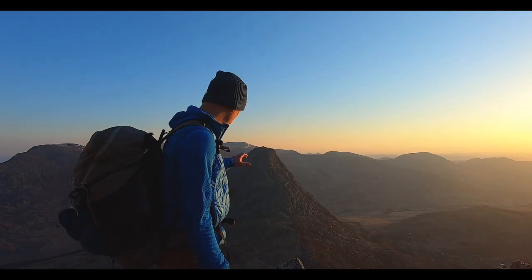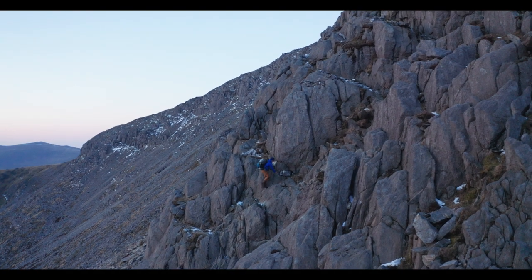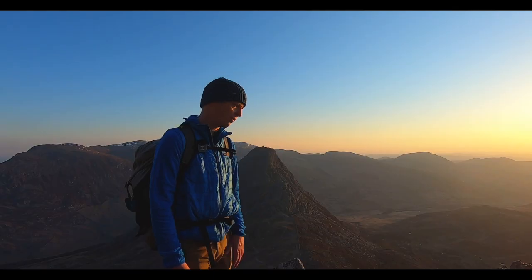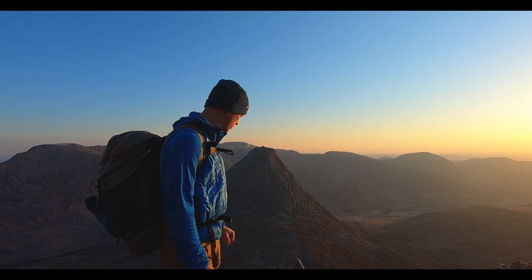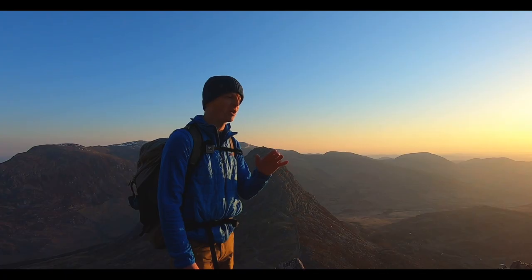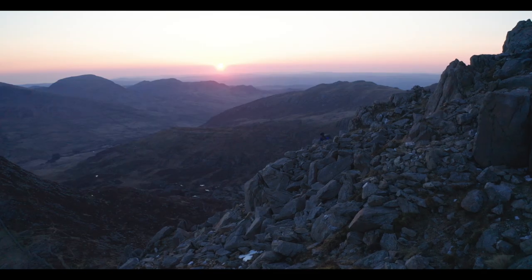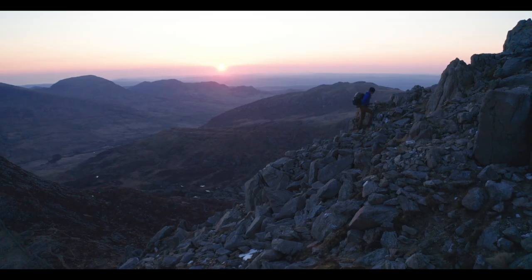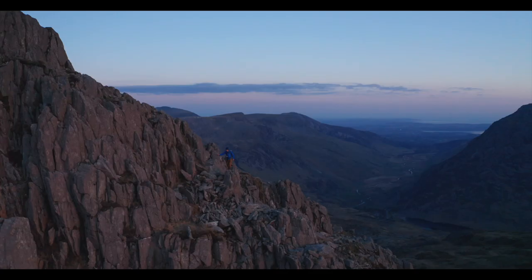And then I made my way up the ridge, and it's a beautiful, really nice grade one scramble. Nothing too intimidating on it. It's probably the top end of grade one, simply because there aren't any escape routes off it. But it's fantastic. Big holds, really, really nice rock. And as you can see, an incredible place to be.